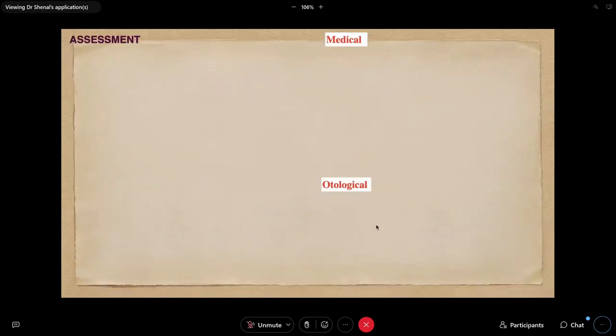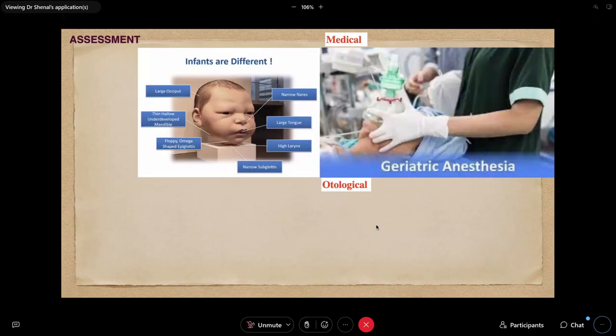So in assessment, another very important point is medical. In children, anesthesia is a difficult option because they have a lot of small issues like narrow nares, large tongue, and high larynx. Similarly, in the geriatric population, we have issues like hypertension, diabetes, and maybe some other morbidities. So that is the challenge for the anesthetist. Then what is the challenge for the otologist?